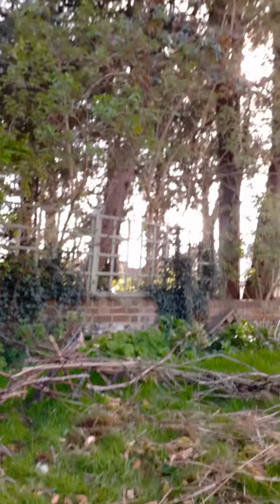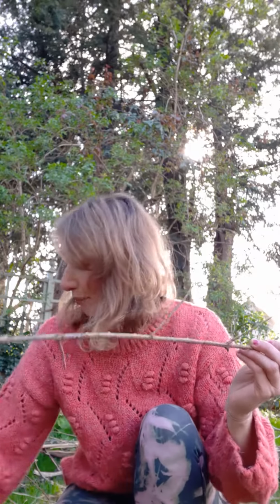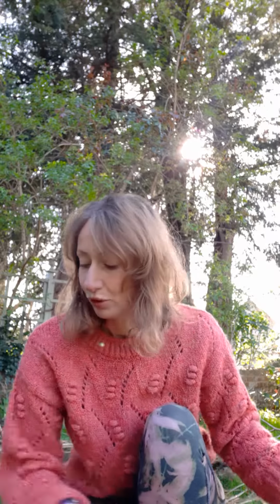So this has been built from lots of sticks and twigs and bits of tree that came down in local recent storms, and I've managed to build this in my garden, so I'm lucky enough to have a big enough garden. But if you're out on your daily walk, maybe you could go and find somewhere in the woods to build your nest. So birds use sticks and twigs a lot of the time. Sometimes they use mud to build their nests, but they use this as the structure. So these are the solid hard parts of the structure to give it some strength.